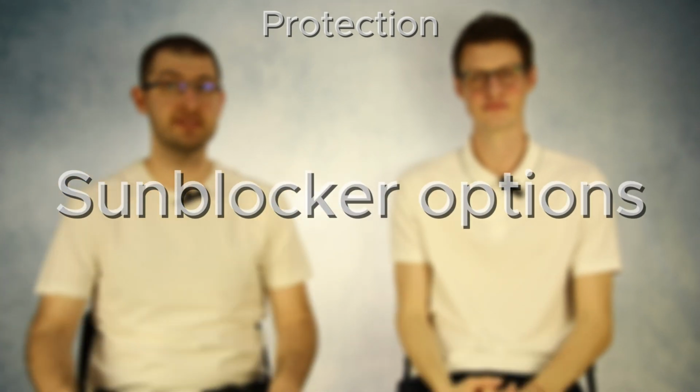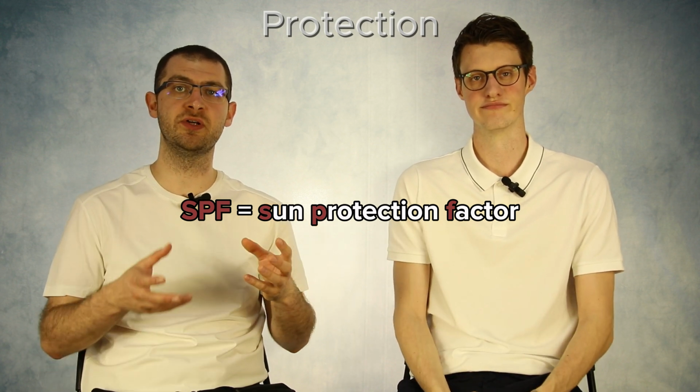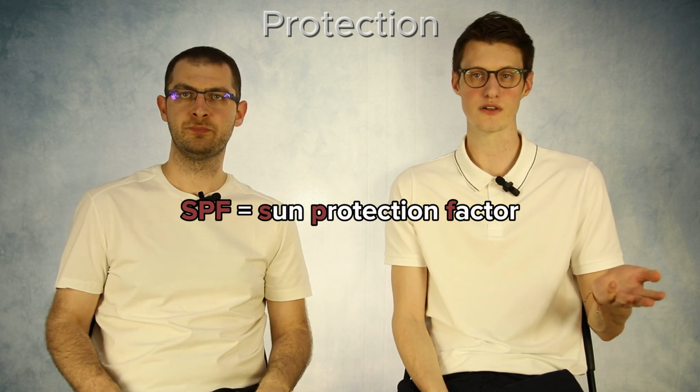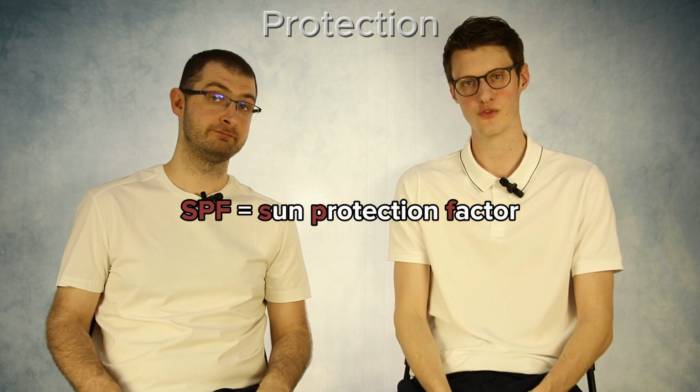Finding the ultimate defense against UV rays. Well, let's talk about the sunblocker options on the German market. From lotions to sprays to sticks, there's a sunscreen for every preference and skin type. Sunscreens use the sun protection factor, SPF. It's a system to indicate the level of protection against UV radiation. It measures the protection from UV radiation. This has been calculated under experimental conditions, using 4 times the amount of sunscreen usually applied by consumers.